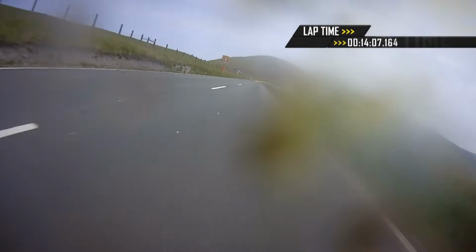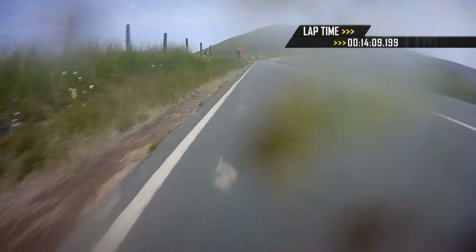This is the 32nd again. Missed that first apex, 2nd one just there, and the 3rd one really get tight into there. Windy corner's coming up next. Windy because it's windy.